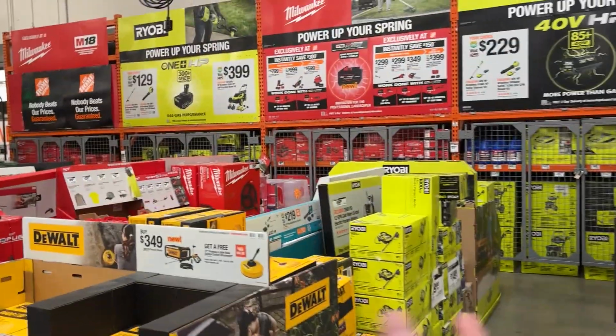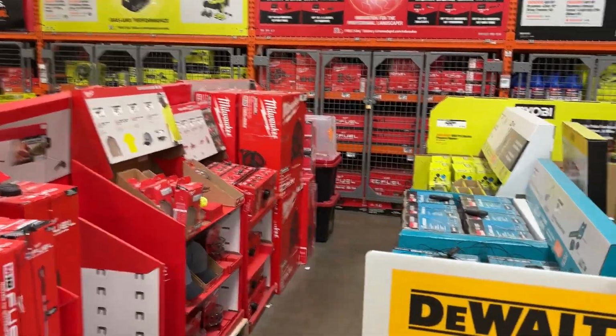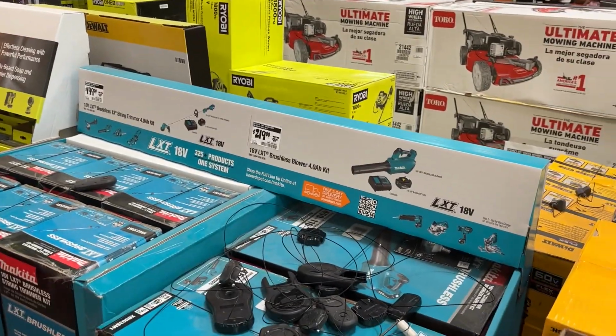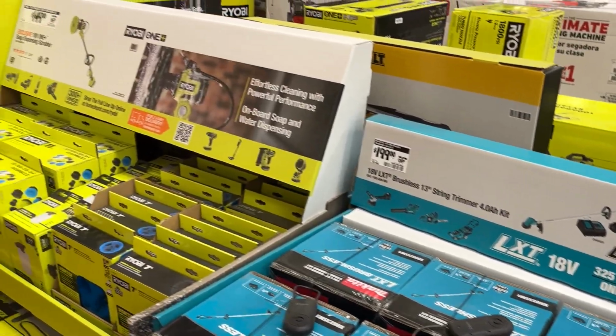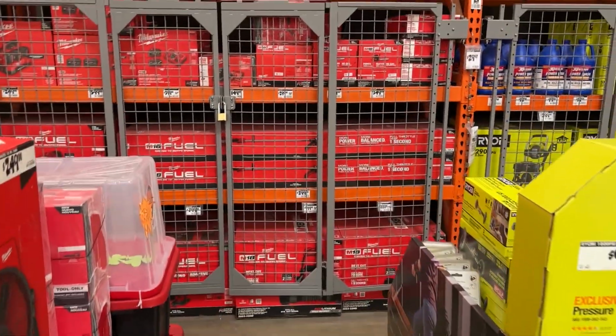And of course, here's that front area. I always called it the gift center, which is what they refer to pretty much all year. Nothing really new up here, all the usual stuff. The usual Makita blower kit here, which is always the same price. String trimmer kits down to $200. A lot of the Ryobi stuff right now is where we're going to find the best deals.